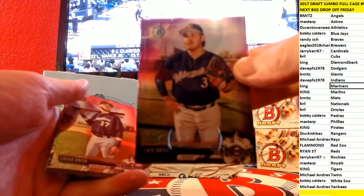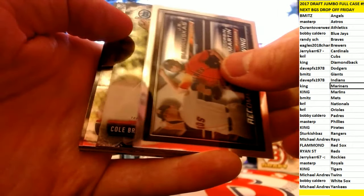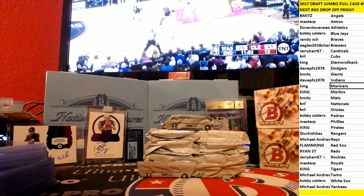Let's do a Flamin. Drew Stroman, Rios. Nick Senzel, Fernando Tatis. Bavin Smith, Joey Morgan, Jorge Mateo. Luis Ortiz, Brewers. Pablo Escobar. Luis Ortiz. Ryan Vlade, Refractor. Got an auto coming up here. It's going to be Cole Brannon. Oh, Red Sox. You got a hit, Flamin.